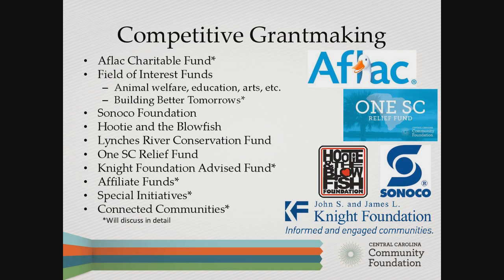We also manage the Hootie and the Blowfish Foundation, and that is a foundation that is interested in what they call area of need grants, and $10,000 a year for 3 years would be the grants that are awarded there. The areas of interest that they currently have are child welfare and arts and music education. The process is that the Community Foundation assembles a list of organizations statewide. This is a statewide grant. Organizations statewide that are doing work in those specific areas. We then pass along that information to the Hootie and the Blowfish Foundation.